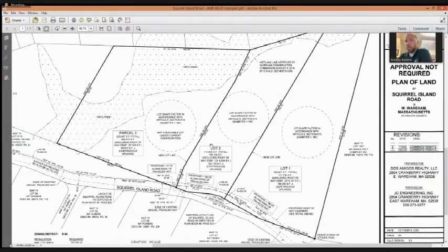Again, this is Brad Bertolo with JC Engineering on behalf of Dos Amigos. This project entails the subdivision under a Form A process on a piece of property adjacent to Squirrel Island Road. This project was before you 2 weeks ago, and there were questions regarding the access and creation of a right-of-way on the plan. So we submitted a revised plan to create 3 total lots with access off of Squirrel Island Road.